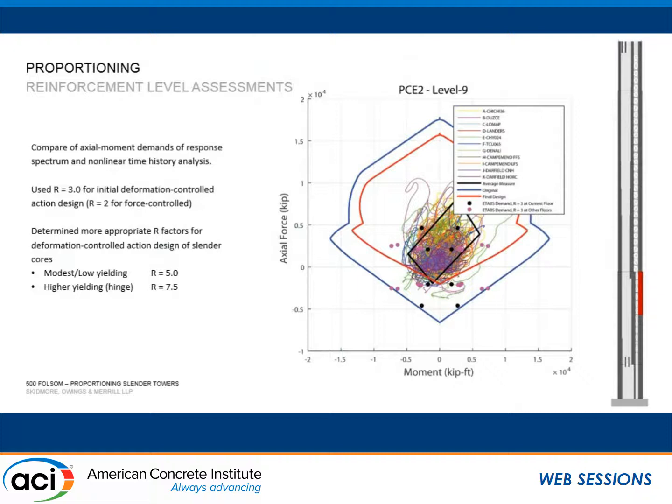There were some papers published that talked about lower R values, and we think those are good for the force controlled elements, but in the initial design it was actually an R of 3. We thought that might help a little bit with the stiffness, a little bit more rebar, but it wasn't really helping. In fact, in reflection, we were probably paying for a lot of rebar that we didn't need.